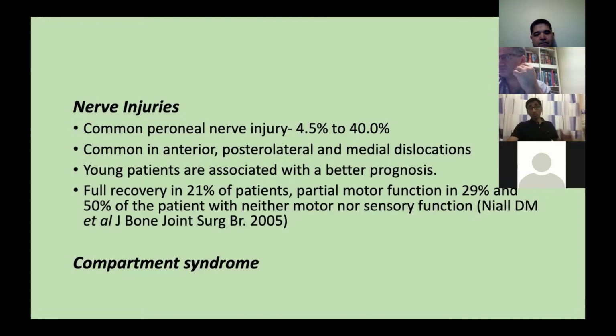And the other most deadly complication is compartment syndrome, which we are all aware of, and we know that we act promptly. But the thing that we miss is a vascular injury in case of a dislocation which spontaneously reduced, so we don't really see that coming.